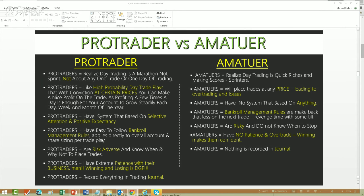Pro traders have easy to follow bankroll management rules that apply directly to the overall account and the share size they play according to their account. Amateurs have no bankroll management. They are going to make it back on the next trade. Revenge, with a little bit of tilt. Pro traders are risk averse. They know when to buy and when not to place trades. Amateurs are risky and don't know when to stop trading.